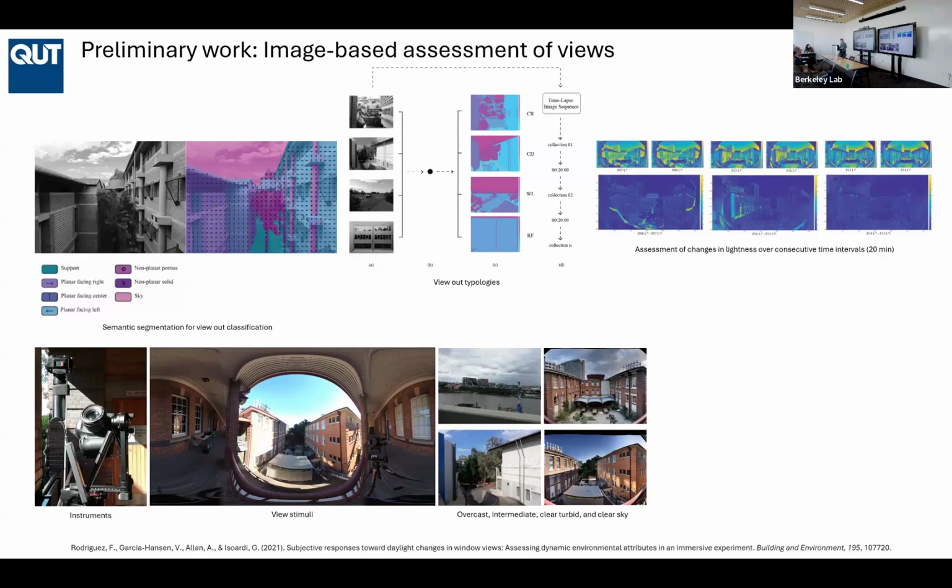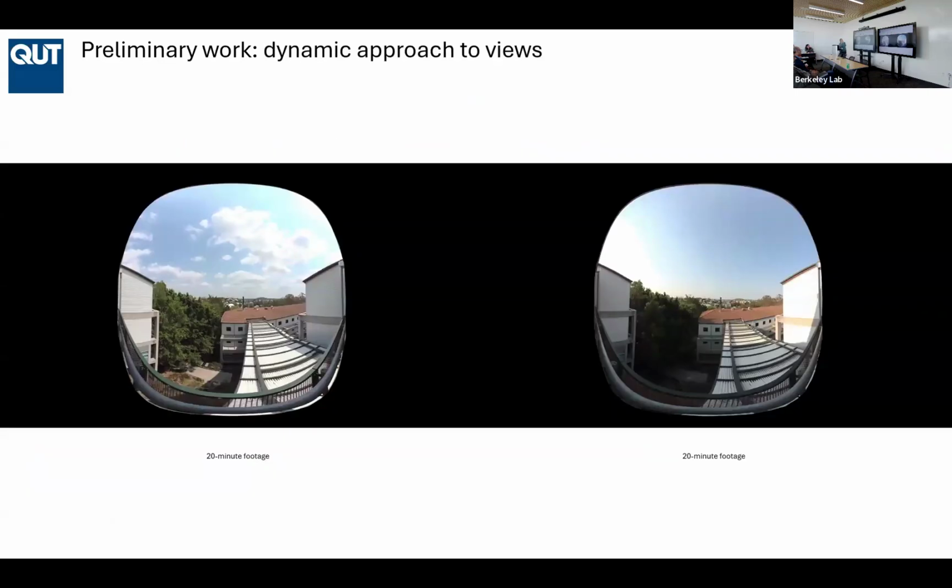What you can see, for example, to your right is the assessment of lightness over consecutive time intervals. So we can map how much the lightness changes. Of course, it's just one channel. And we use a combination of tools. We use cameras, of course, and 360 time-lapse video cameras under different sky conditions to map this out. So this is the same view as you see. This was taken over a day, but this is just 20 minutes of footage of what you see.